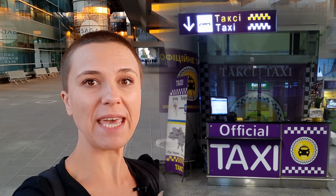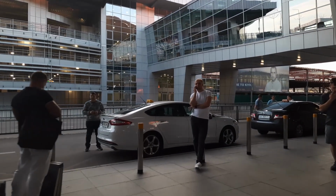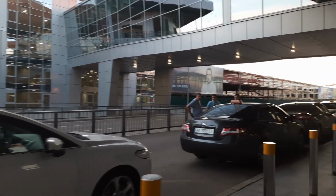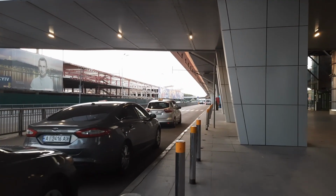Okay, so what's next? Well, my advice, what I think is the perfect way for you, is to hire an official taxi. So when you exit from your arrival hall, you will see on the opposite side big letters, taxi. They speak English. You tell them where you need to get to. They will tell you how much it's going to cost and how much time it's going to take, and they will help you to take the taxi that you need, and for sure you will not overpay. They are slightly more expensive, but not too much.